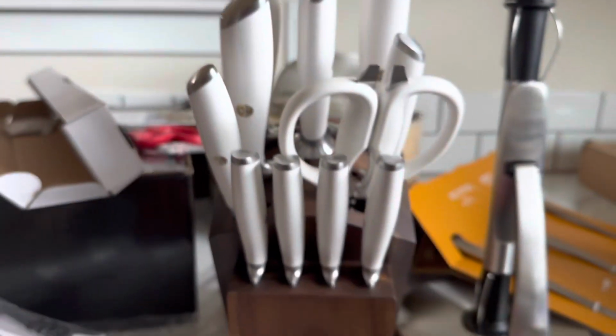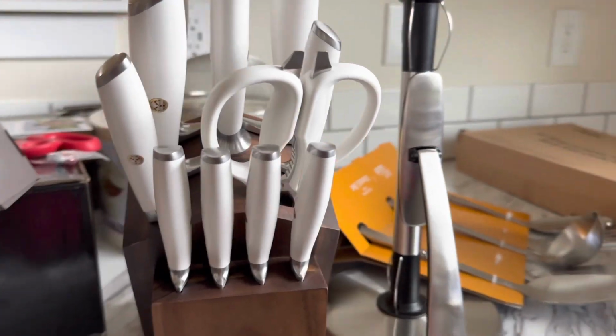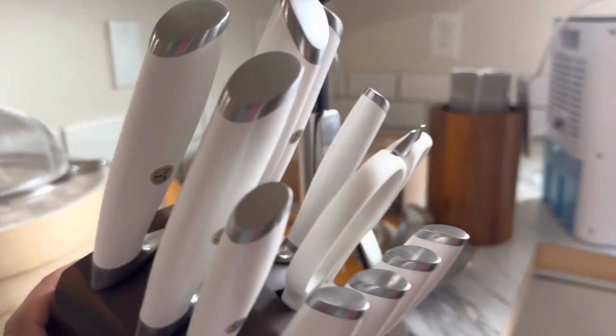So, nabili namin to siya sa Costco. All white. So, we'll see kung saan namin to ilalagay. Siguro dyan.